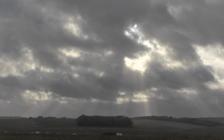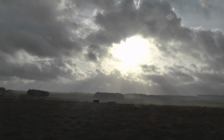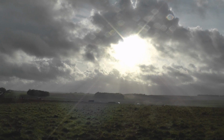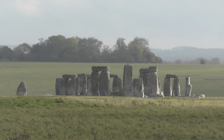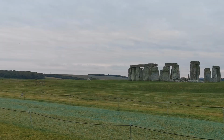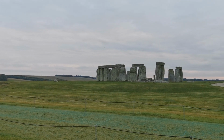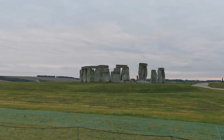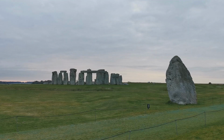Another place which we dearly wanted to visit was Stonehenge, and again that was just as mystical as you could expect it to be. But we kept ourselves to ourselves because of COVID, so we just did a perimeter walk around the stone circle, but we do intend to go back one day.